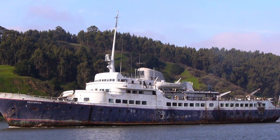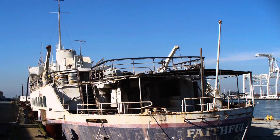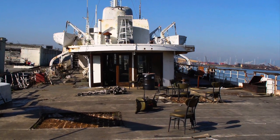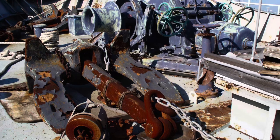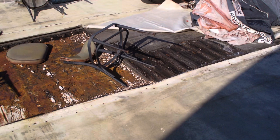When I found the Aurora, she was named the Faithful, and she was in rough condition to say the least. She had garbage everywhere. I mean, completely filled full of garbage, and I really had to see the light through the trees in order to continue on this project. I was not a boat guy, I didn't know anything about ships, but I knew that this thing had a big history, and I had to do something about it.